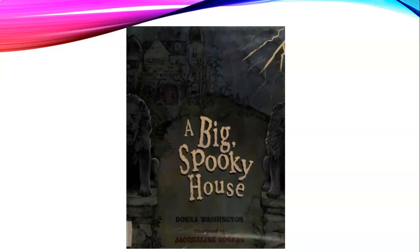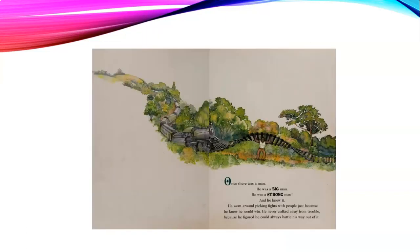So let's read it. A Big Spooky House. Once there was a man. He was a big man. He was a strong man. Look at him. He's lifting up the railroad tracks. Oh my goodness. And he knew it. He went around picking fights with people just because he knew he would always win. And he never walked away from trouble because he figured he could always battle his way through it.